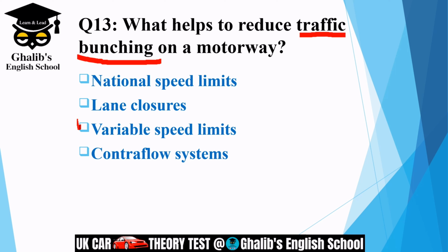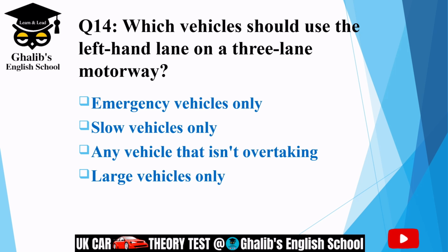So from the control room, through CCTV, they use variable speed limits to control the traffic bunching on motorways. Which vehicle should use the left-hand lane on a 3-lane motorway? Emergency vehicles only, slow vehicles only, any vehicle that isn't overtaking, or large vehicles only. So guys, remember, if you aren't overtaking, you should stick to the left-hand lane. So any vehicle that isn't overtaking should stay in the left-hand lane.